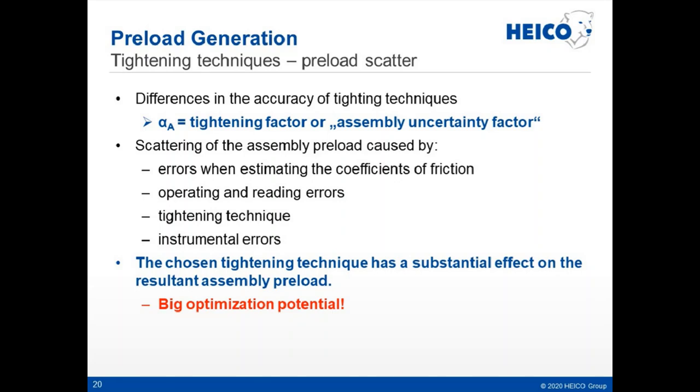Scattering of the assembly preload can be caused by errors when estimating the coefficient of friction. This is very crucial for the main dimensioning formula. This is very crucial for the torque control tightening. Then operating and reading errors. This is possible on all tightening techniques. The tightening technique itself has some uncertainties, and also instrumental errors, which are represented by the tightening factor.